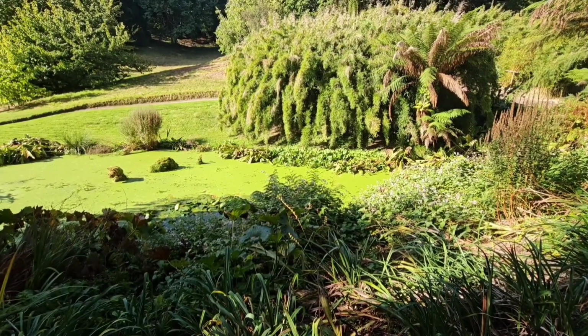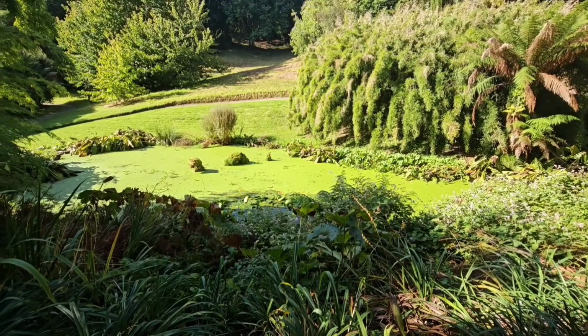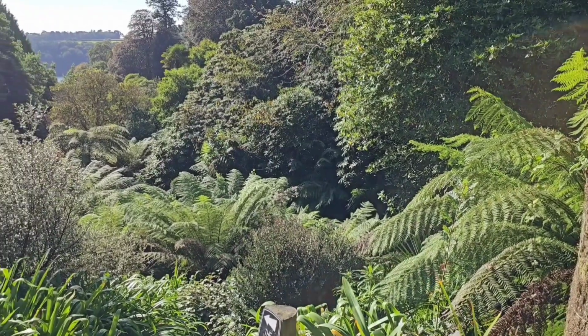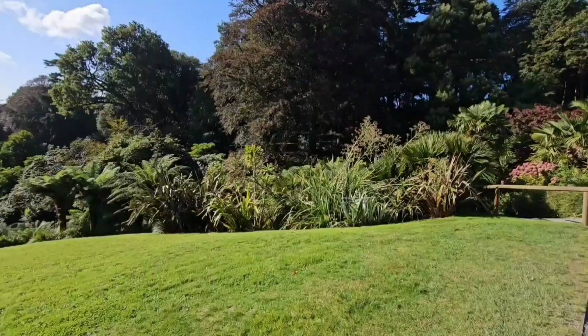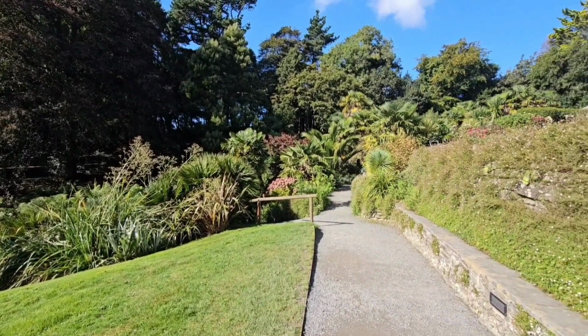around the garden. It's advisable to give yourselves about 2 hours to walk around this garden. However, to appreciate it fully and relax and enjoy all its splendours, I would probably give it longer than that. But for now, I'm just going to take you through a few of the plants that you can see in this spectacular garden.